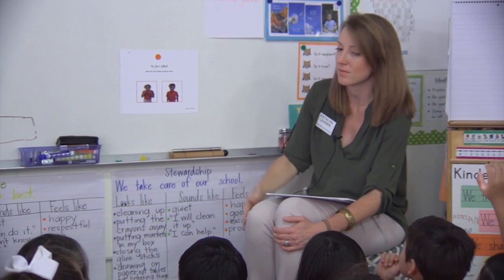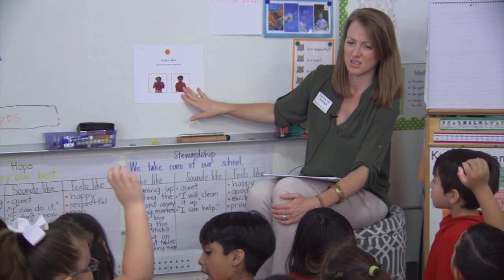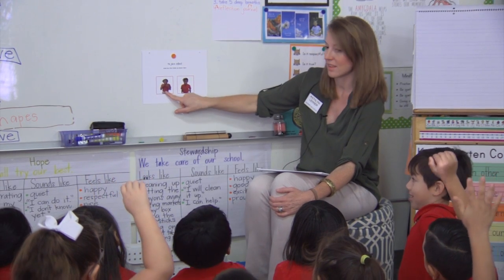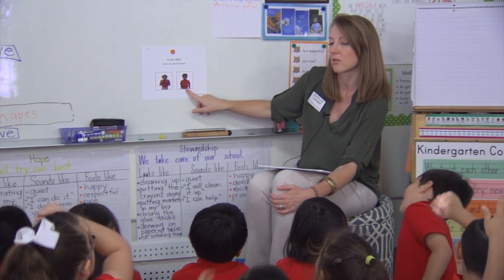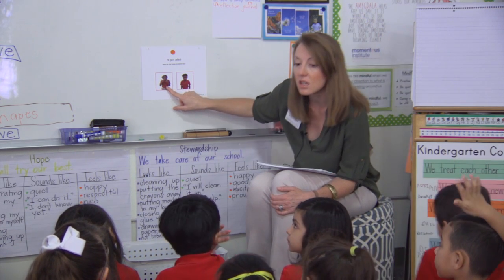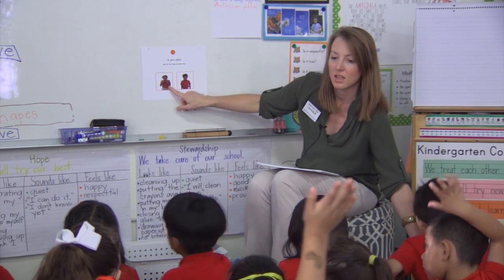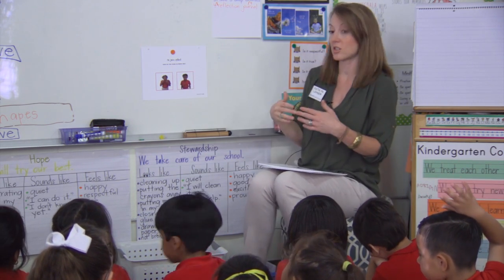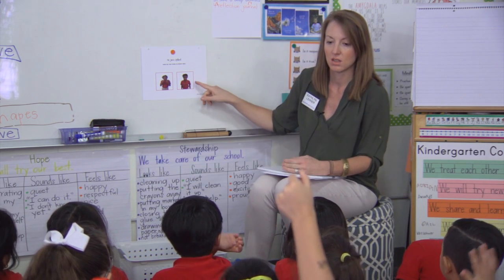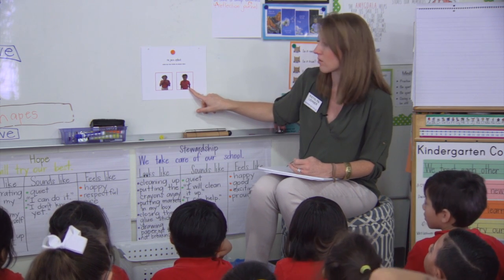So which one of these pictures best describes how this character felt when his juice spilled? Yadi, tell? Did he feel proud or sad? Or mad? Okay, mad. So is it this picture right here on the left or the picture on the right? The picture on the right. So we're gonna think about after his juice spilled, how did he feel? Mad. Mad, right? So is it the picture on the left or the picture on the right? The picture on the right, right?